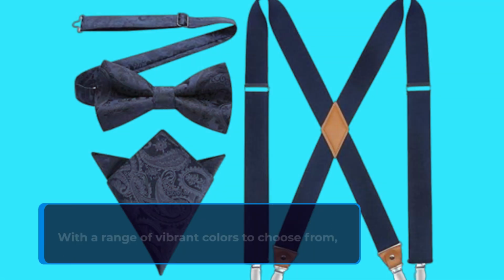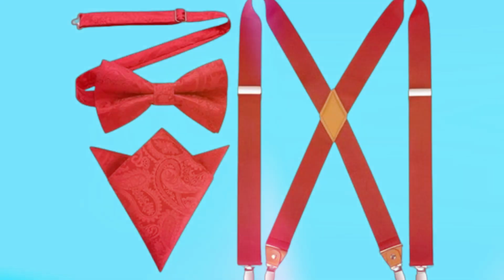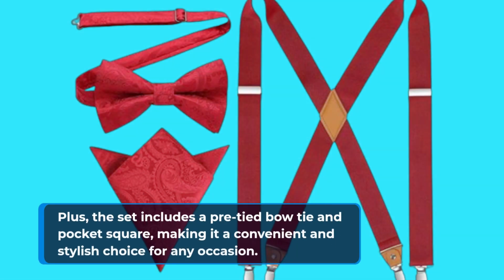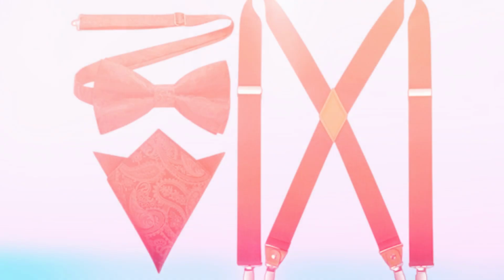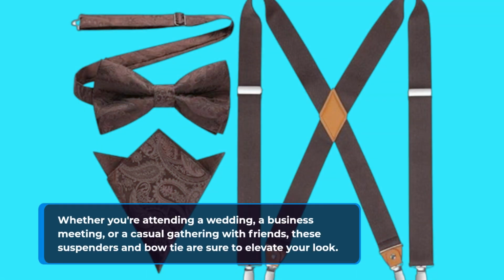With a range of vibrant colors to choose from, including hot pink, black, brown, and more, you can find the perfect match for any outfit. Plus, the set includes a pre-tied bow tie and pocket square, making it a convenient and stylish choice for any occasion. Whether you're attending a wedding, a business meeting, or a casual gathering with friends, these suspenders and bow tie are sure to elevate your look.